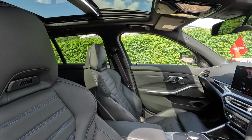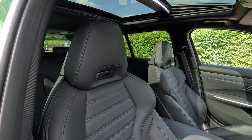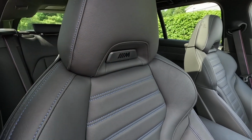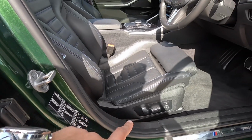But the feature that I like in this Touring is you've got a real nice panoramic glass roof. These seats are M Performance seats as well. You've got an M badge in there. I don't think that lights up, but the seats look really comfortable anyway, and they are electrically operated as well.